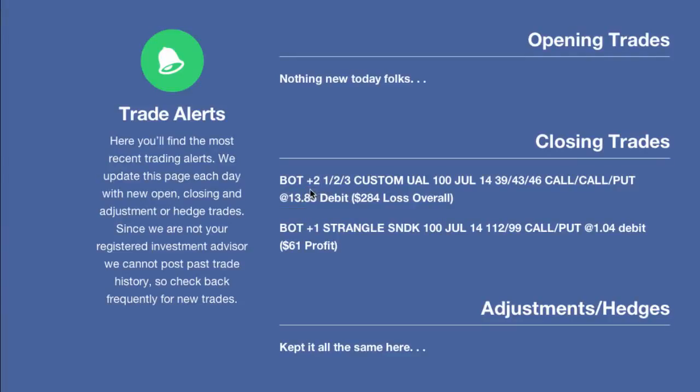So we went here and bought, which means that we paid money for two of these, but then you see it says 1, 2, 3, and that doesn't mean anything other than that one contract here is talking about one of the 39s, which are related to the call side. So we bought one grouping twice, so two actual options back on the 39 calls for UAL in July. Then you can see that number 2 here, which means that we bought two of the twos, so 4 of the 43 calls for UAL.